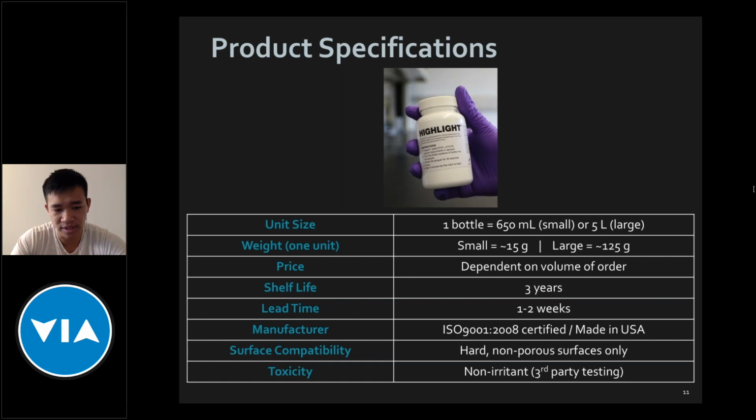The shelf life is 3 years. We make the orders fresh. Basically, we produce them when you make an order, so you get that full 3-year shelf life. The lead time, because it is a new order, is 1 to 2 weeks. Everything is manufactured in ISO 9001 certified facilities, made in the USA.